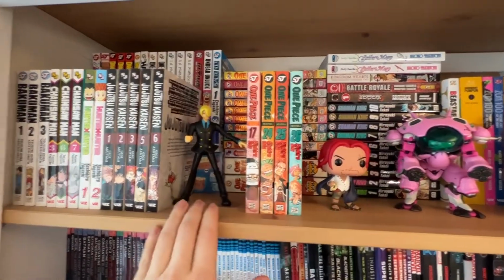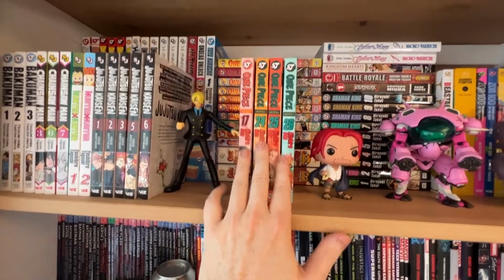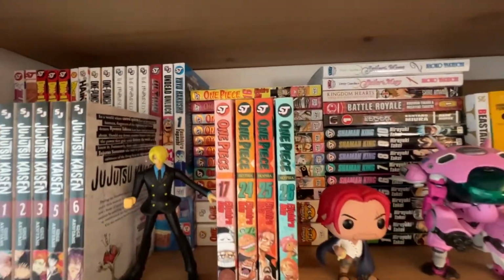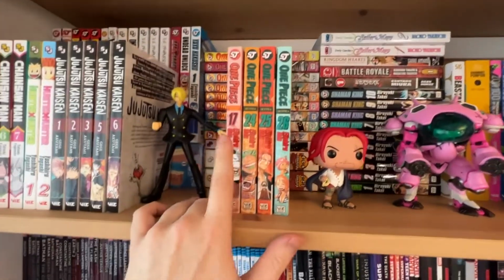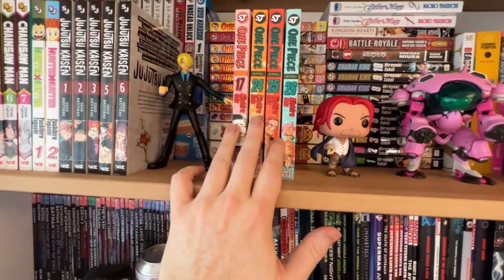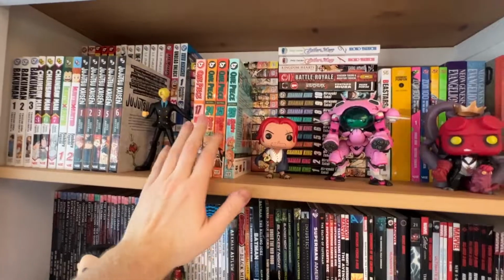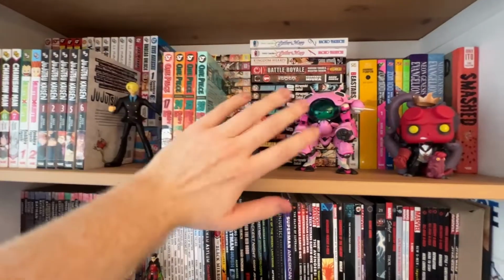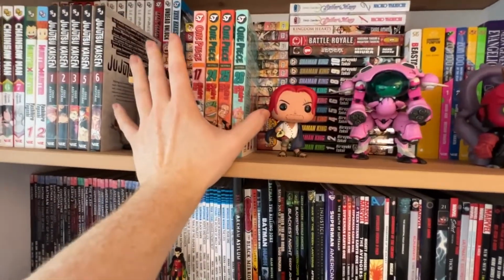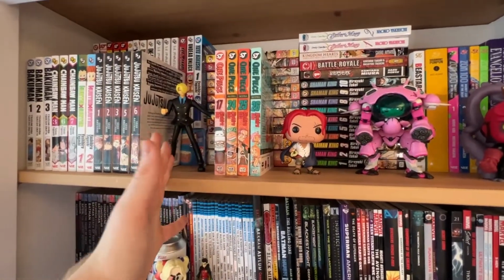We've got Shanks and we've got Sanji here flanking the volumes that I've got left to read from what I've got so far. All the ones behind it, 1 through 16, have all been read. They are all there. 17 will go up there once that's been read as well, and then I need to get the volumes in between, which covers the end of Baroque Works and Skypiea. So once they are collected, they will be more organised there, and One Piece will probably stay front and centre in my collection at all times because that is my favourite manga of all time right now.